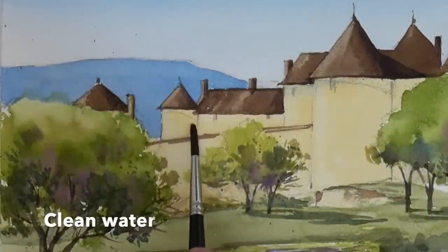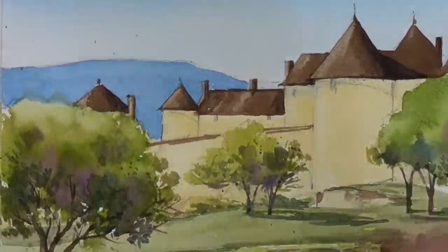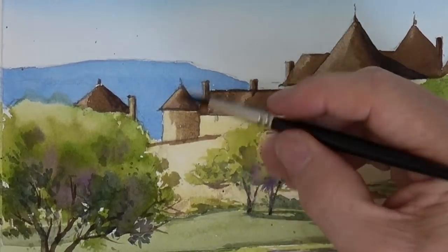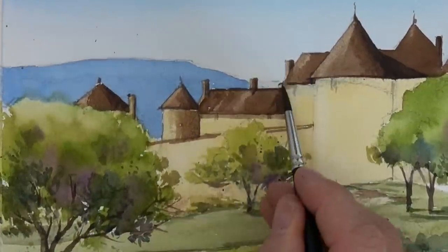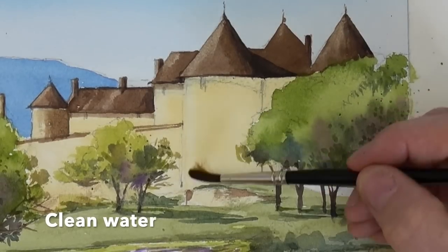Okay, now to create the illusion of these round towers. So I'm re-wetting with clean water, then dropping in some burnt umber on the right side and letting the colour blend across. And the same thing here.